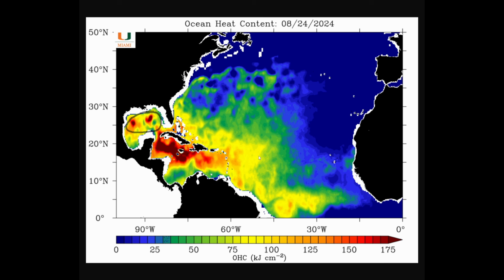So hopefully anything that comes off of Africa could do this and move out to sea, because if it goes further west into the Caribbean and then into the Gulf where a lot of us live, things could get out of control very quickly. Remember Hurricane Ian, Hurricane Laura, as well as Michael. Some of these very intense hurricanes, Katrina, took full advantage of this upper ocean heat content out here in late August, early September, and it's only going to get warmer.